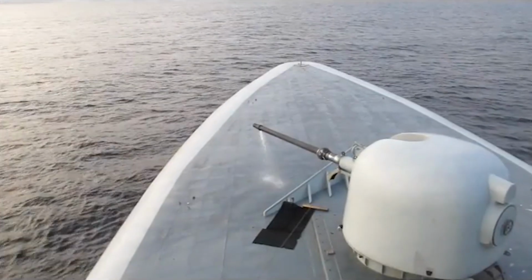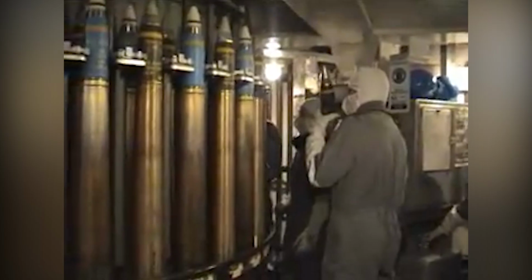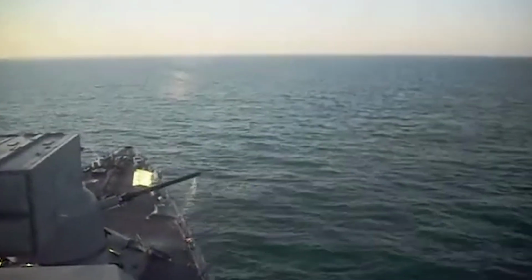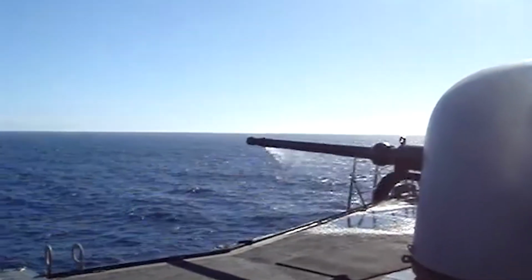The OTO Melara 7662 gun consists of two parts, an above-deck and a below-deck section. The entire structure weighs 7.43 tons without ammunition, while the gun itself weighs 735 kg. Despite its designation as 7662, the actual caliber is 76.2 mm. The barrel length is 62 calibers.